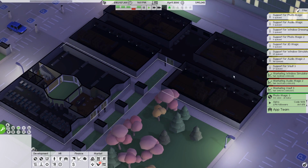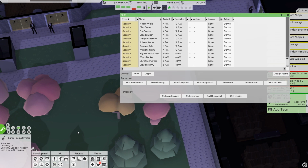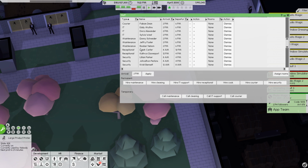Cool. All right, so then we'll just need some cleaners for the... Oh, well, we need maintenance and all that for this. Okay, let's get rid of that. I don't think we assigned maintenance or anything, did we? Only cleaning? Maintenance? No, they're not assigned. So neither is IT. So what we might do with those guys is just hire more. Oh my god, we got so many security guards and couriers. It's crazy.